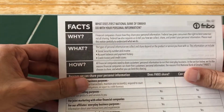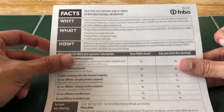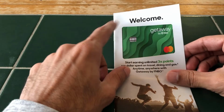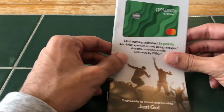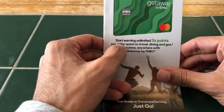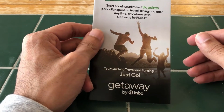Okay, FNBO, here's some FAQs. I'm not going to go into a lot of detail with this. Feel free to pause this video if you guys want to read it. Okay, so welcome. This is Getaway by FNBO. Here it says, start earning unlimited 3x points per dollar spent on travel, dining, and gas. Okay, here you see a bunch of people having fun.